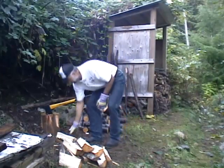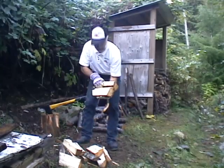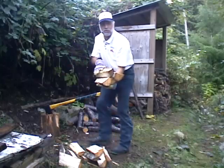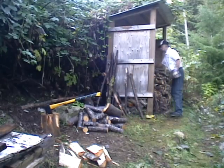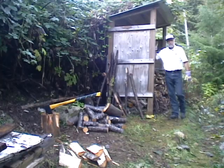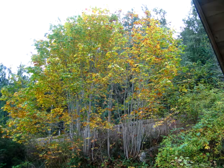I love chopping firewood. This is what's left of the maples we cut down up at the top of the driveway. Just going to put this in the woodshed so it'll dry. We'll have some firewood later on this season. So we did what we set out to do. We got all the maples cut down.